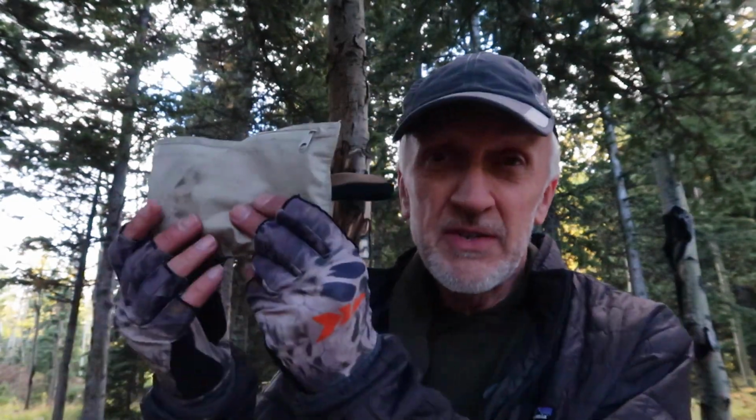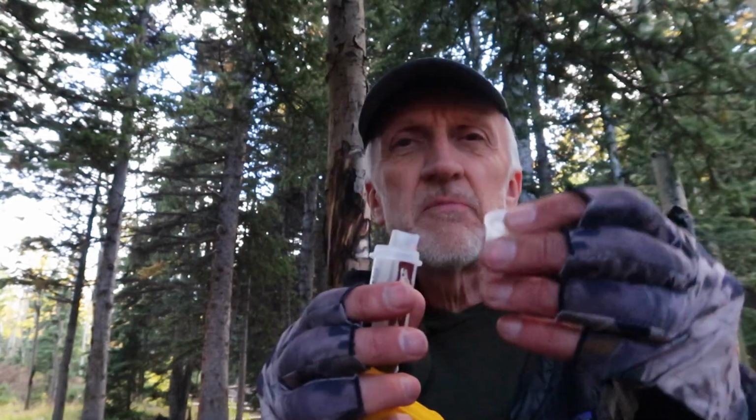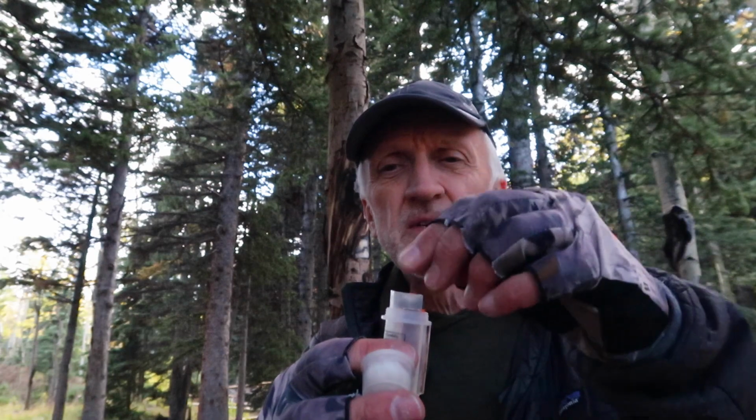I also have this little fire kit. I want to show you what's inside of it. This is a little bit elaborate, but it gives you more options. Waterproof matches. Now, these come in little waterproof containers. They have little cotton balls on the top, and they have waterproof matches here.